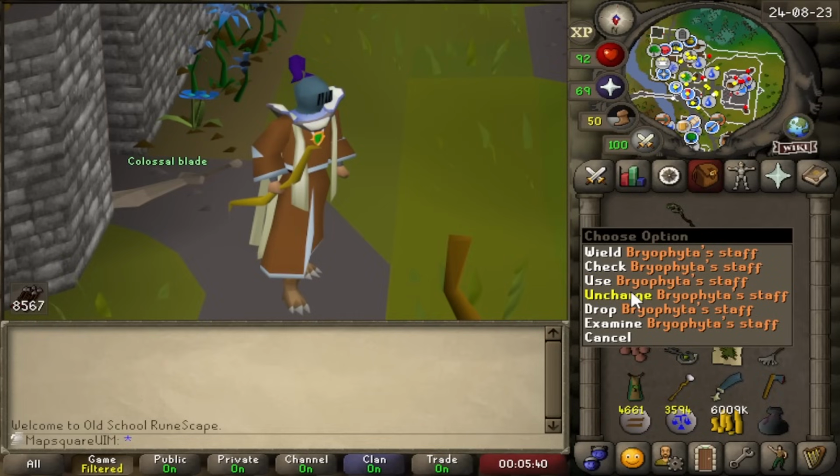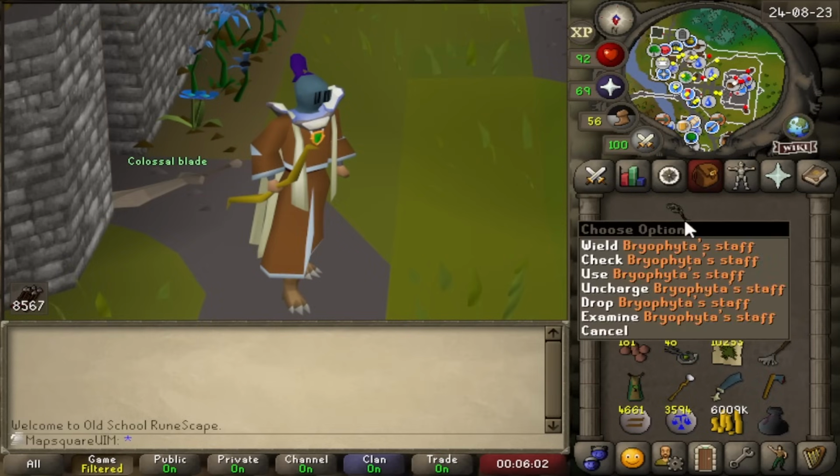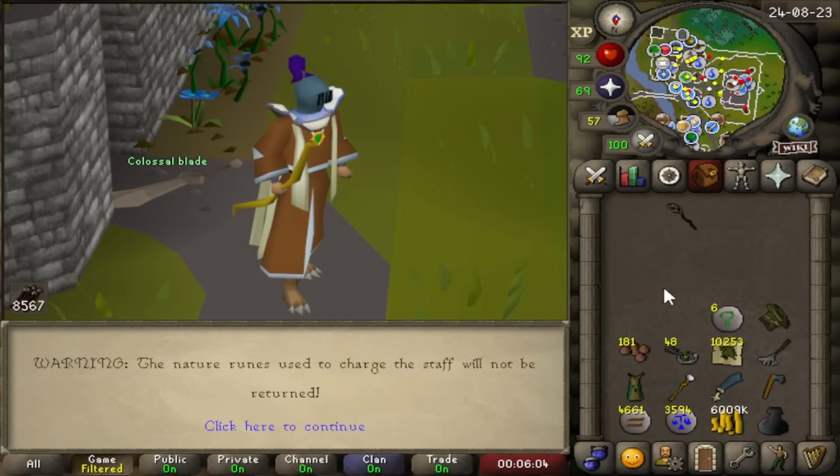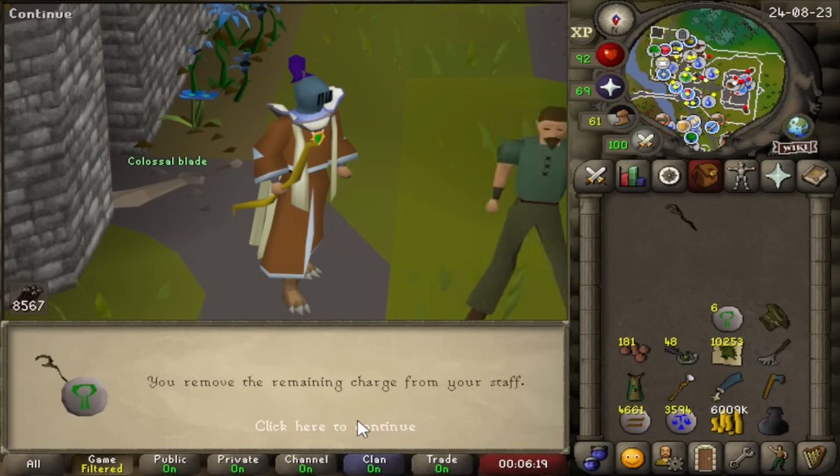In its charged state, it's also untradeable and thus can't be stored in the looting bag. So I'm going to remove the charges, which does mean that I lose the 1000 nature runes that I charged it with. But it is what it is, we learn from our mistakes.